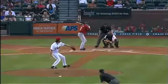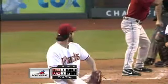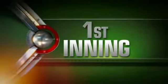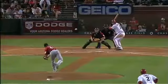Our game summary, Dan Haren doing it himself. 7-1 the score, obviously, but he has been fabulous on the mound. One mistake, Carlos Lee got it. Mark Reynolds, a night for the ages. A four-hit night. Now, all of them have been doubles. Chris Young, too, finding his stroke. We talk about how, of late, he's walking more, now driving more balls.